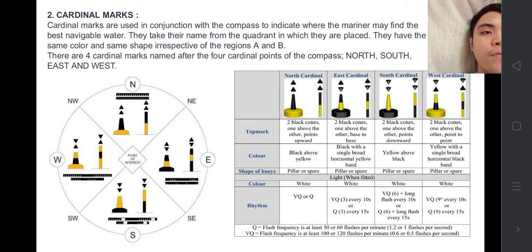The colors of these cardinal points: the north is black above yellow. The east is black, white, a single broad horizontal yellow band. The south cardinal is yellow above black, and the west cardinal is yellow with a single broad horizontal black band.